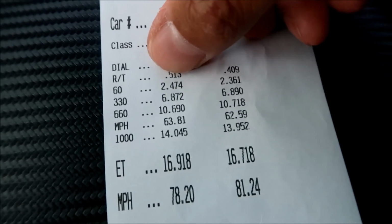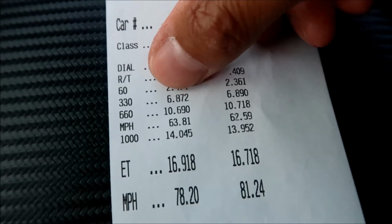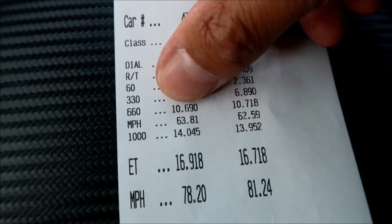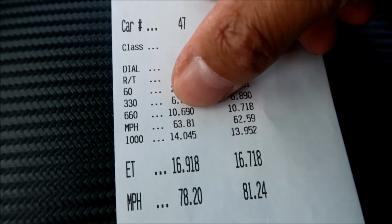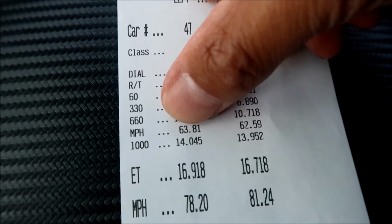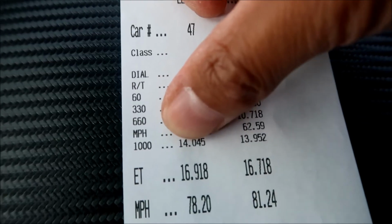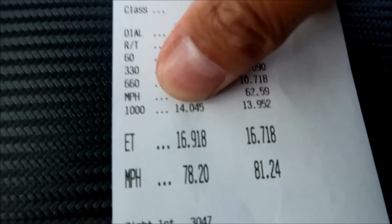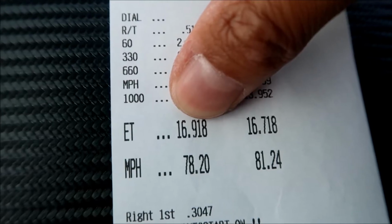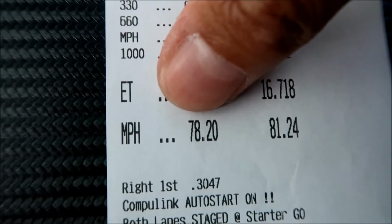Anyway, our 60 foot was 2.474, 330 foot 6.872, 660 foot 10.690 seconds. And then miles per hour was 63.81 miles an hour at half. I think that's about half track. And 1,000 was 14.045. And our ET was 16.918, at 78.2 miles an hour.